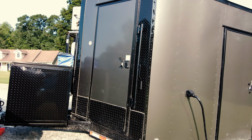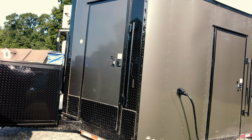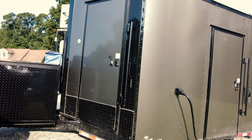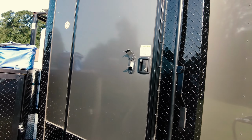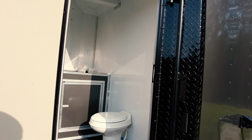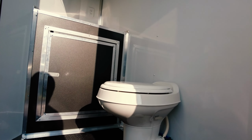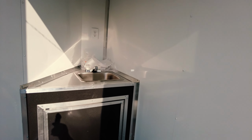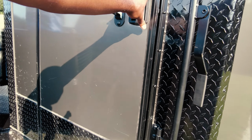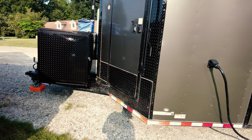Now this is my favorite part in the whole trailer, to be honest. This door right here. What's behind this door? It took a lot of thought going into this, of whether I wanted this or whether it would be worth it. But I totally think it's totally worth it. So we got a half bath in the front of the concession trailer. Toilet, and got a sink, because let me tell you, when you're out doing these events and things come along, feelings come on you, and the nearest bathhouse is 100 yards away, that's gonna pay for itself right there.